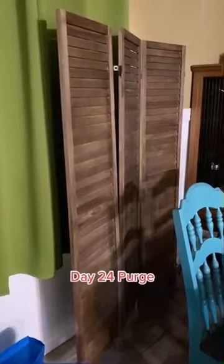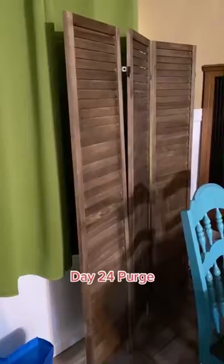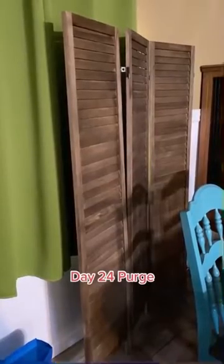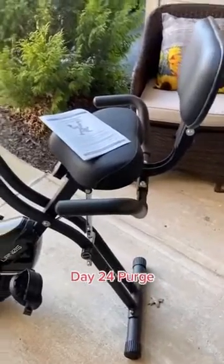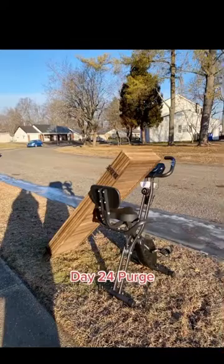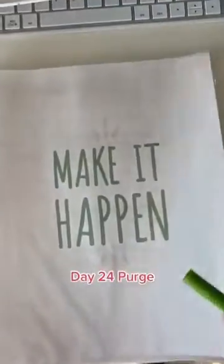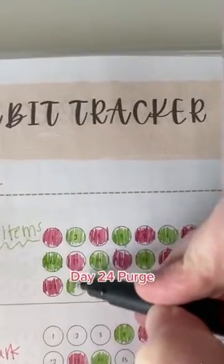So there's the majority of my items. I also had this 6-panel room divider. One of the hinges is broken. It just came loose and we don't have a need for it. And I also have this exercise bike. I prefer the treadmill. This bike hurts my spine. So I put it out on the curb and I listed it on Facebook. Like always, going to my handy dandy journal, coloring in day 24.